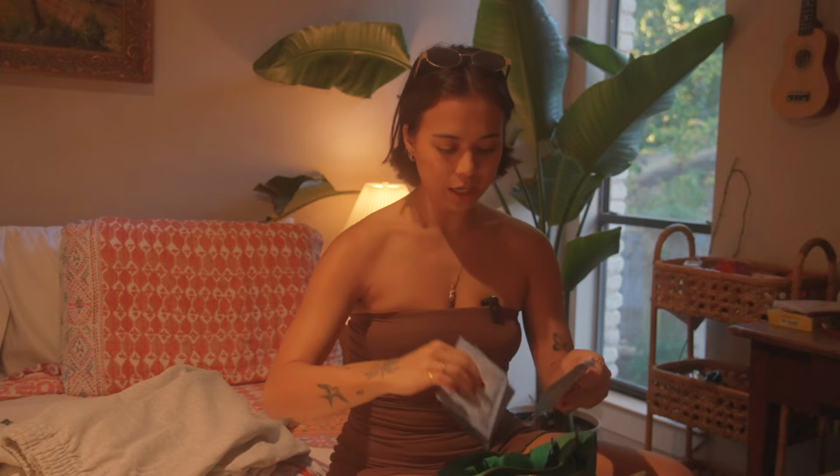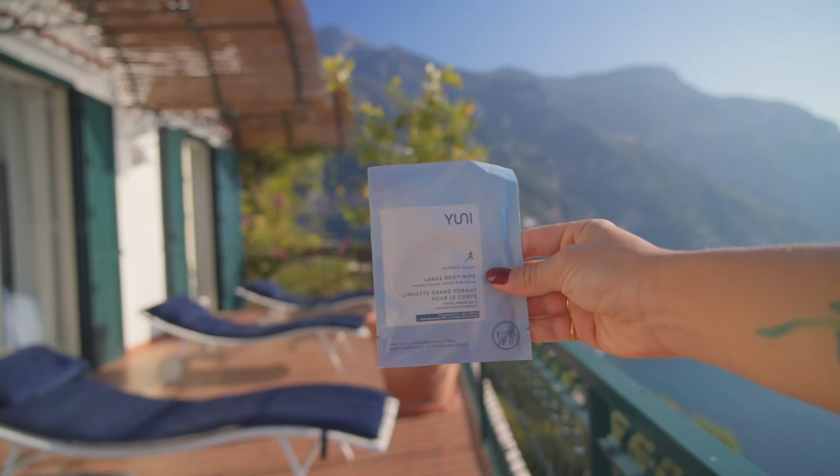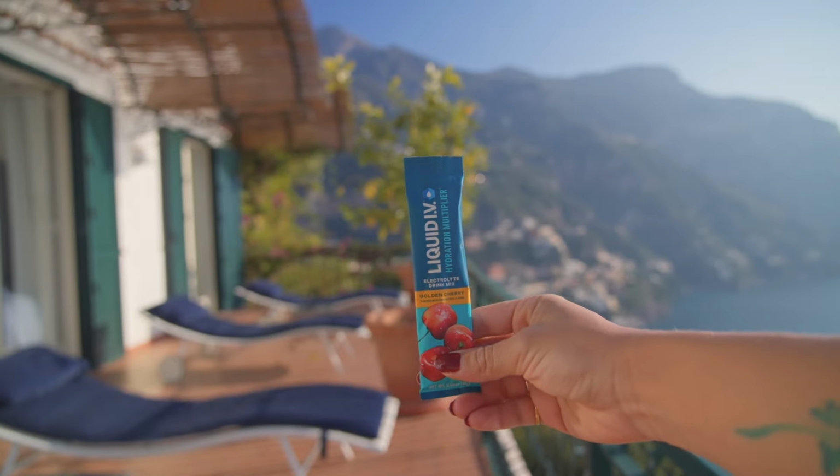In this other pocket, I have these body wipes from the brand Uni. Our flight, I believe, is like 9-10 hours, and then we have 5 hours of driving. So during that time, it's really nice to have a body wipe. Obviously, I don't have access to a shower, but this just keeps me feeling nice and fresh while traveling. And then I also tend to get dehydrated, so I'm bringing some liquid IV.